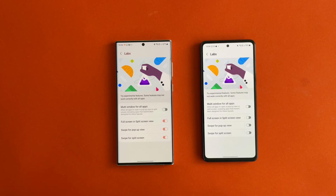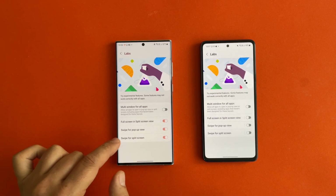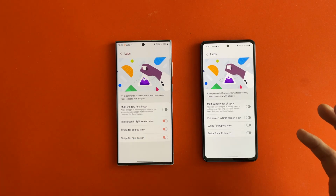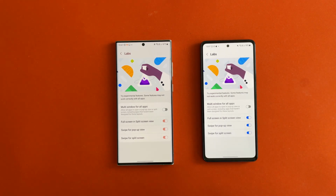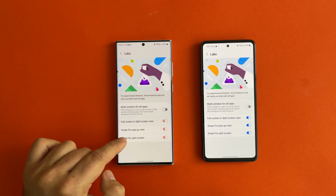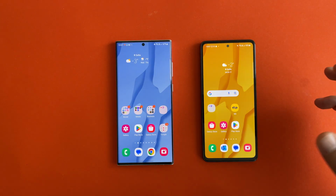When I go inside Labs, guys, you can just see we have something called full screen in split screen view. Swipe for pop-up view, swipe for split screen. And I'm very happy to see and report that we have the same options in the A53, which is really very good. But what does the full screen in split screen view mean? And what does swipe for pop-up and swipe for split screen mean? I'm gonna let you know, guys.